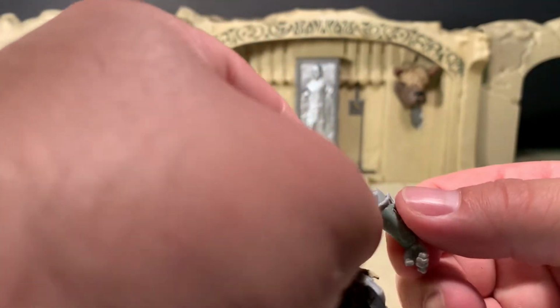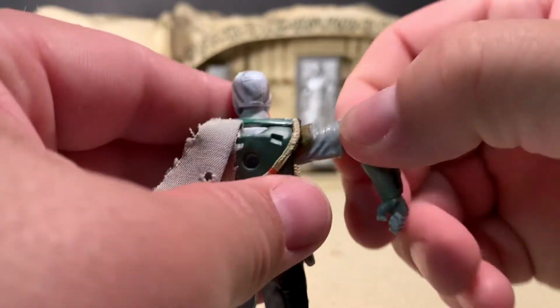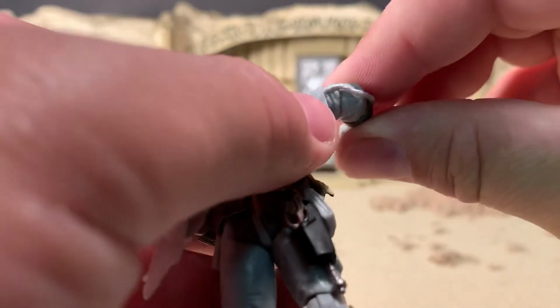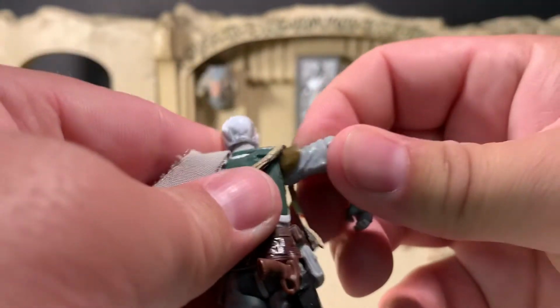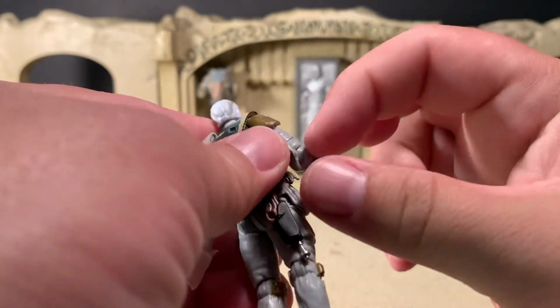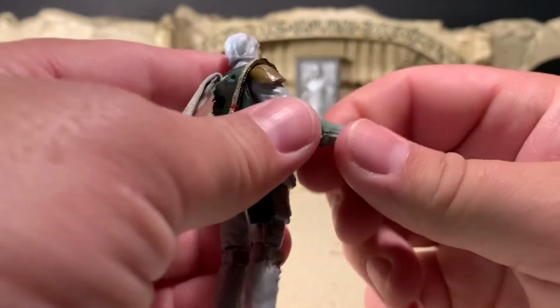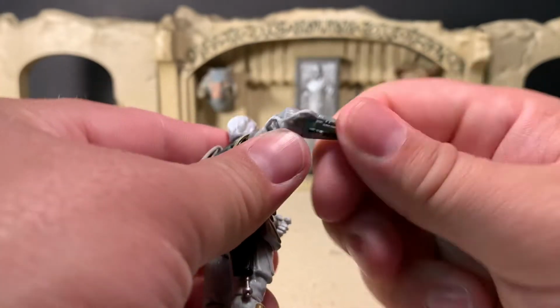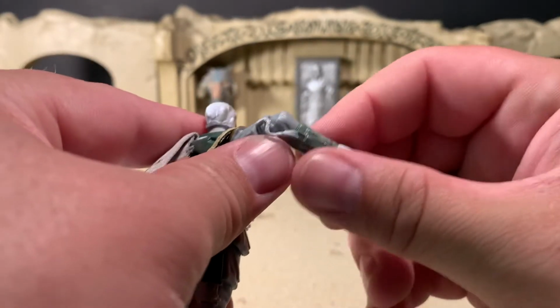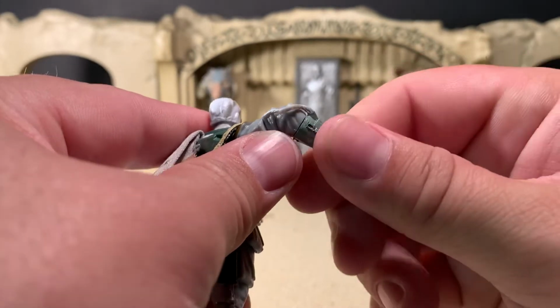Well, actually you can. Hold on. That's a separate piece. Okay. He does have a swivel at his bicep. So I was wrong. You can do a full 360 because it swivels at the bicep and at the elbow. That's all right. Very cool. So he's got an extra point of articulation there. And as I said before, he rotates here at the gauntlet. This you can't do full 360, but you can get enough range of motion out of there.